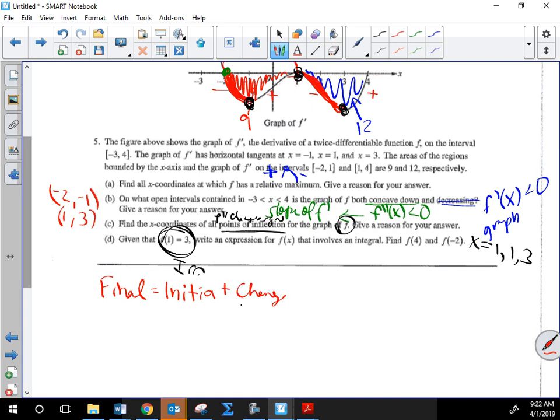Or in other words, f of b equals our initial, so whatever that is, I'm just going to put f of 0 for now, plus our integral from 0 to whatever value we're looking at.